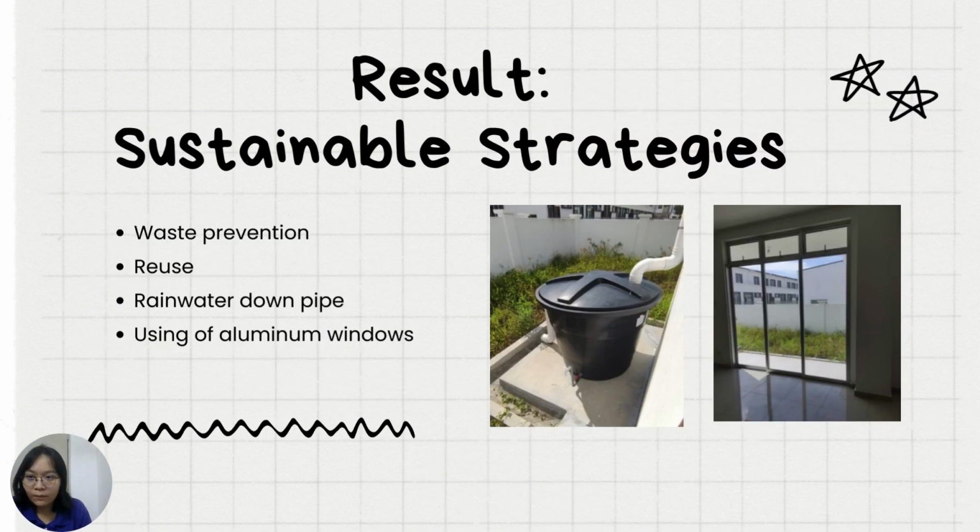I'm going to talk about research, which is sustainable strategy. One of the applied sustainable strategy is waste prevention. For example, the leftover soil that was excavated during drainage work is used for backfill the soil for next construction project to prevent wasting of soil.